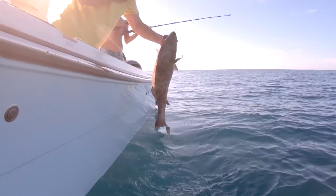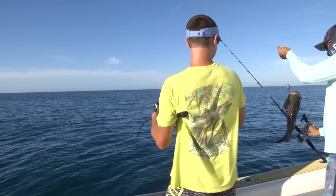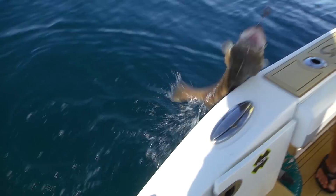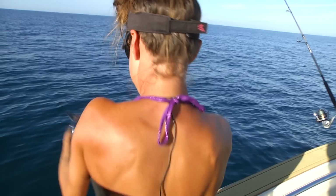Fish on! Oh my god! Good one. It's a good one, guys. Oh my gosh. This one's pulling, Jim. Oh gosh, that's the right one. Holy cow. Woo!